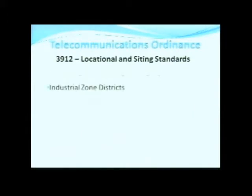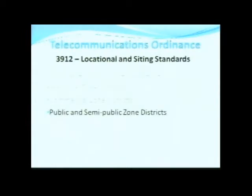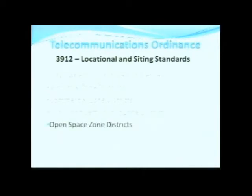Industrial zone districts, of course, we'd like to see them sited there. Commercial, public and semi-public zones, typically churches and other public uses. Open space districts, as long as they don't impact sensitive habitat. Agricultural zone districts, such as up in Morrow Hills, and then residential districts are our last priority.